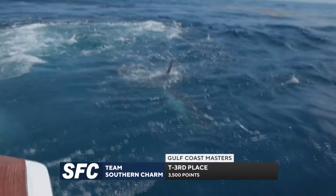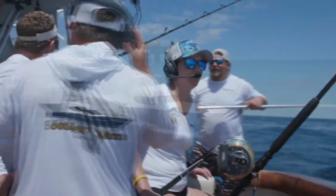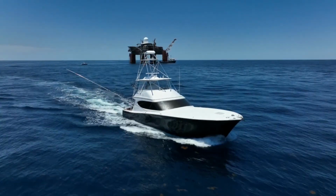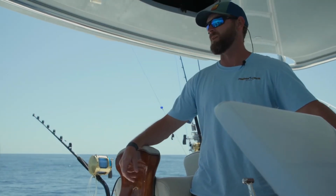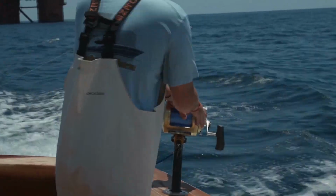Again, Southern Charm with 7,700 points. They not only lead the Gulf, they lead the overall. We caught up with them. We finished second place tag and release last year, hoping for the same, hoping for a better outcome. We do the same thing every week. We prepare, we start over. It's like a new game, a new day. Nothing in the past matters anymore. It's time to get after it again and do it again.